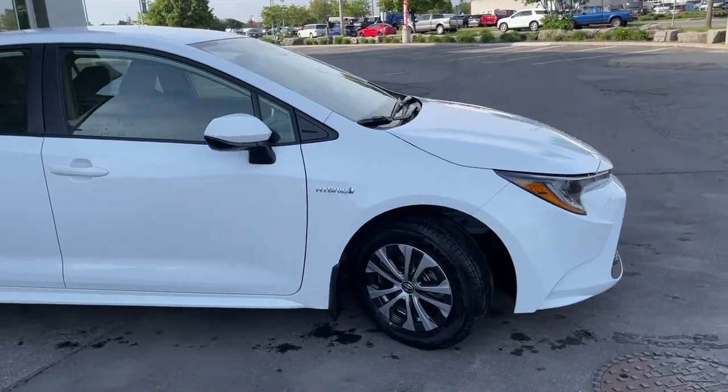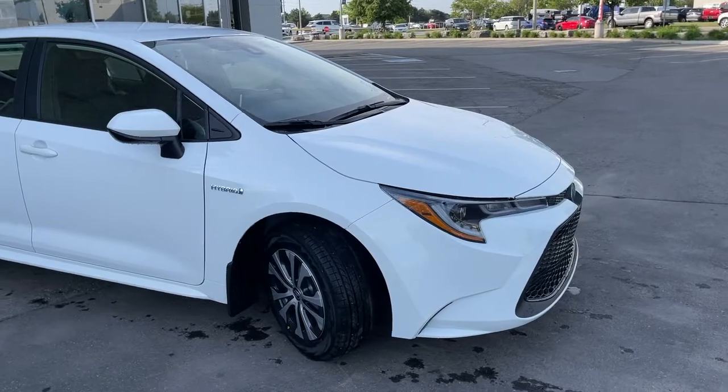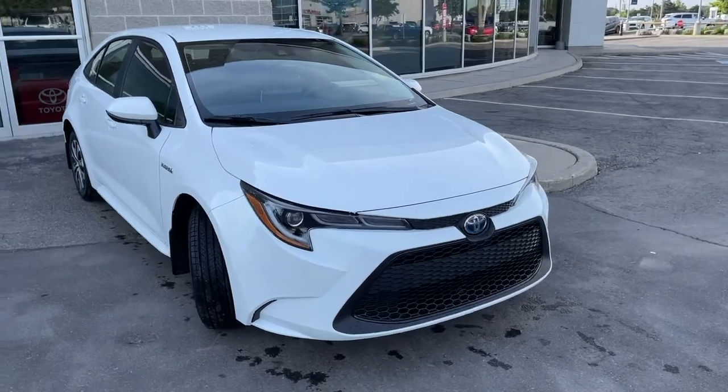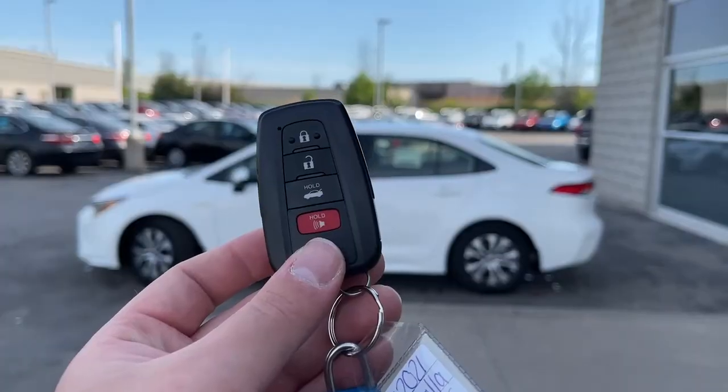So as we come around to the front, you'll be able to see this is a full 360-degree view of this beautiful 2021 Toyota Corolla Hybrid Standard Package. Now bear with me as we head inside the vehicle.